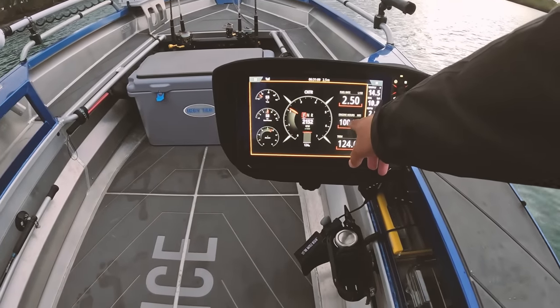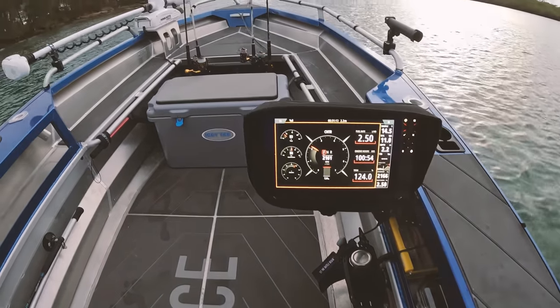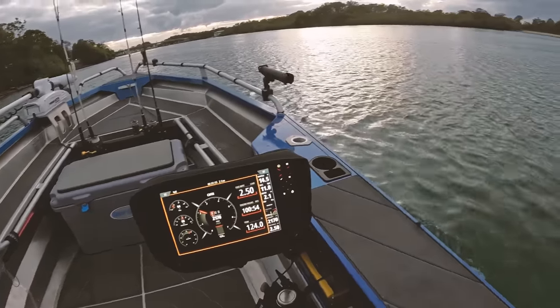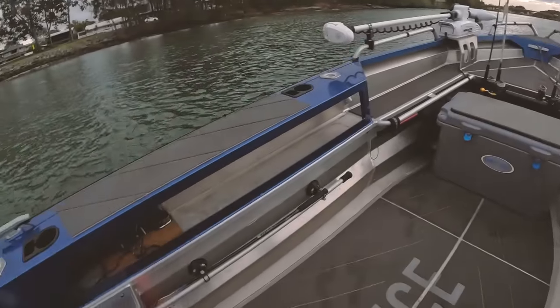Yeah, right. Look at that. We're bang on 100 hours, actually. Better get it in for a service, Rod. I was wondering when that was about to happen. It's like getting a bill, isn't it?